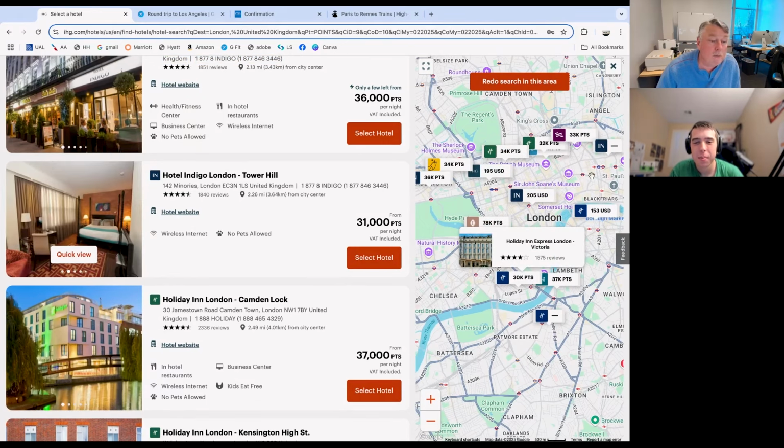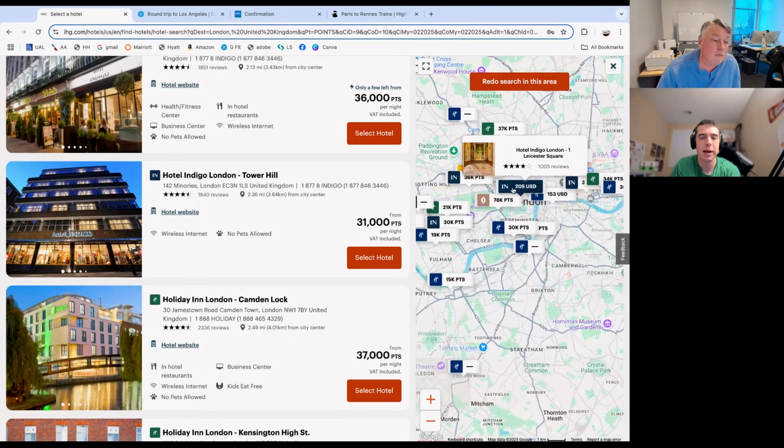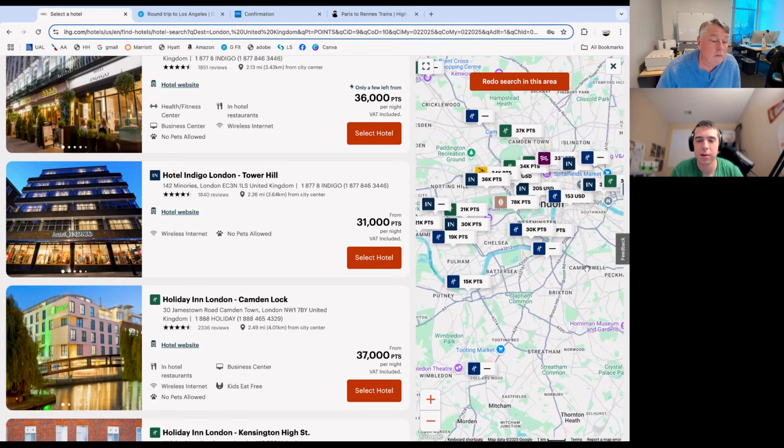Can it show up on the map for me, please? Hold your mouse over the property name. Yeah. It showed it for a second. Or maybe, that's so weird.